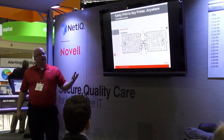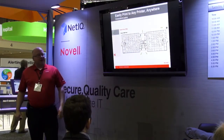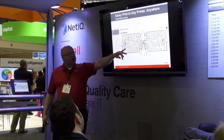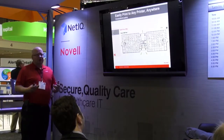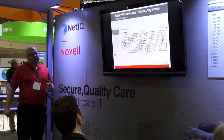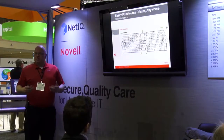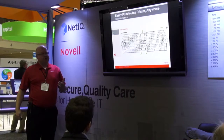So we do provide desktop printing for both Windows, Mac, and Linux computers. Users can simply, once you've created these appropriate maps, click on the printer. It automatically installs all the appropriate printer drivers to your workstation, configures that printer with the right number of trays, the right paper types, and so on, and allows the user to print to that printer.